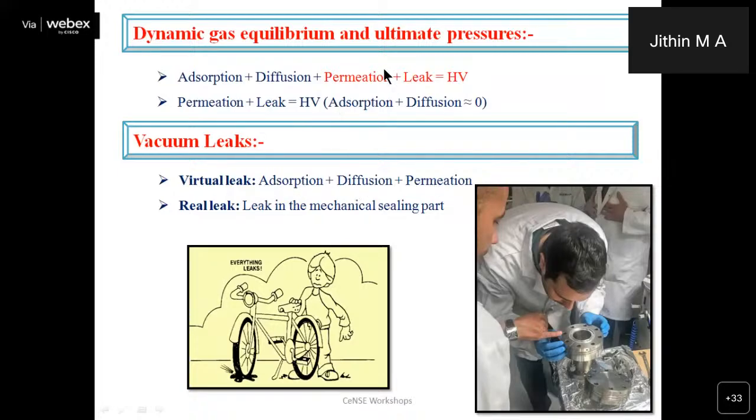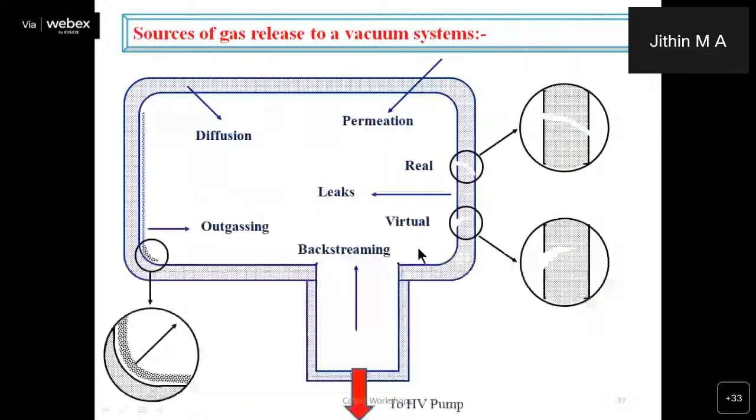This we cannot stop, so it is called a virtual leak. A real leak is a leak in the mechanical sealing ports. We are seeing it in this image here, right? If there is a leak in the mechanical components, that is called a real leak. So this is a pictorial representation: diffusion, then permeation, then outgassing, virtual leak, real leak, gas streaming from the wet pump. All this contributes to the high vacuum or ultra high vacuum in a vacuum chamber.